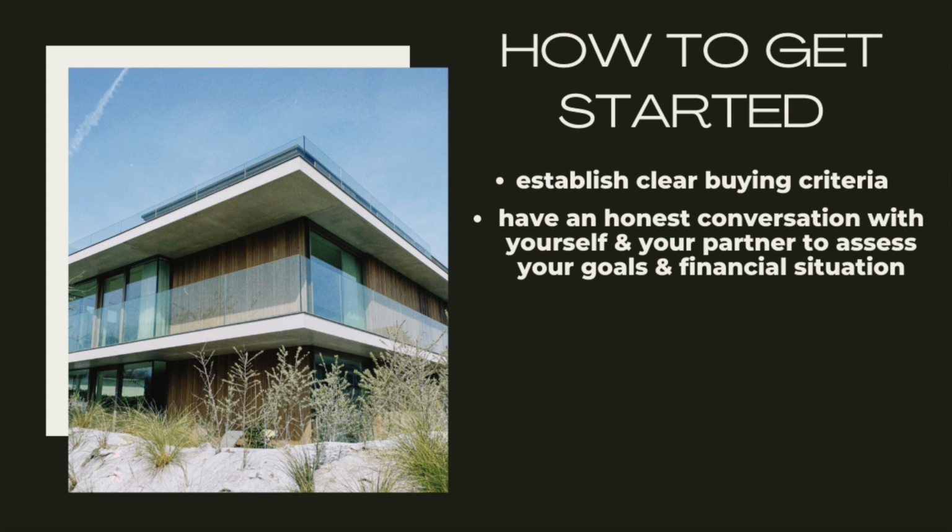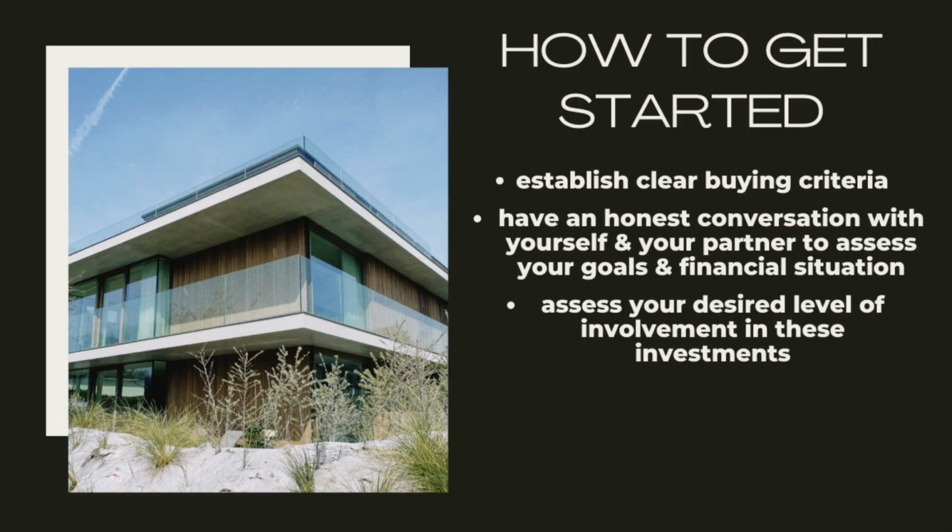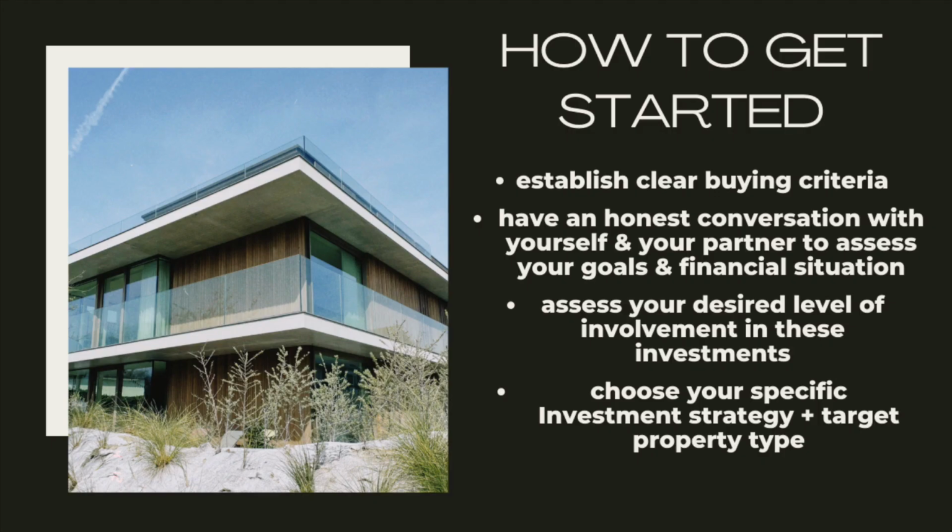But the main things you need to do are have an honest conversation with yourself or with your partner to assess your long-term goals and financial situation. You will also need to assess your desired level of involvement in these investments, aka how active or passive you want these investments to be for you. Then you need to use these specific factors to choose your investing strategy and specific types of property you will buy. That includes things like, are you going to do value add or turnkey?